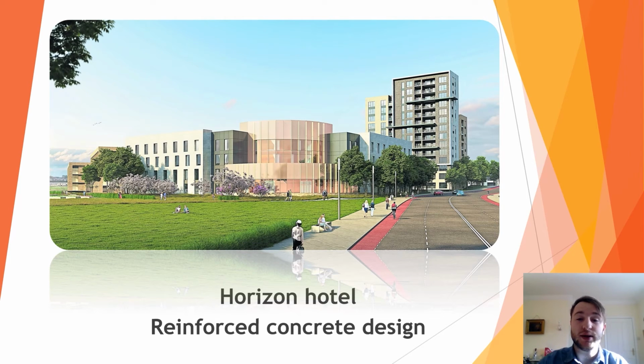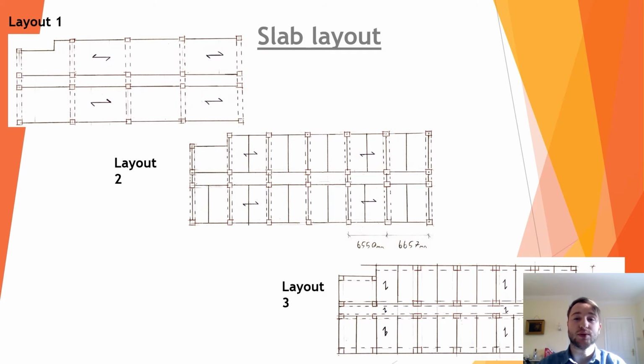Hi, my name is Anthony, and today I'm going to talk about the Horizon Mall Hotel Complex. We were tasked with the design of the structural elements of the hotel building in the Horizon Mall. Our first step was to analyze the first floor to determine the dimensions and layouts for slab, beam, and column sections. The next step was to come up with 3 layouts for slab types. The first layout we chose was this 10-meter span. The second layout was a 6.6 meter span, and for our third and final layout we changed the direction of the span as shown.